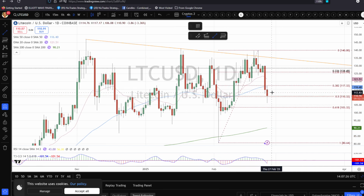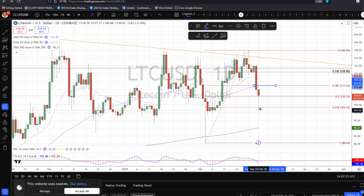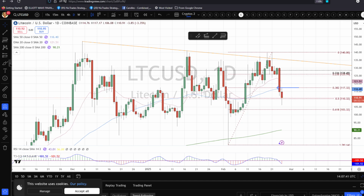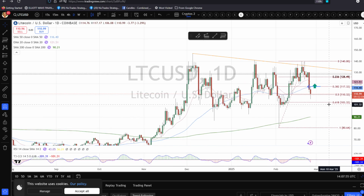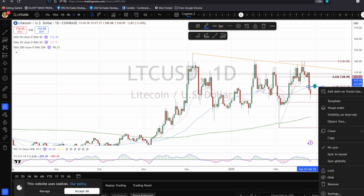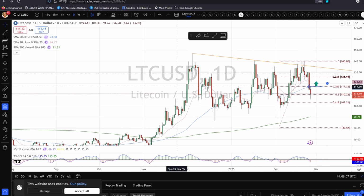So if we were to bounce from this 61.8 here on the daily, or back above 117 in Litecoin, and particularly back above this daily 50 moving average, that would be quite a bullish trigger for me. So I'm not saying buy it here because it's going to happen. I'm saying if we get above that, that's a pretty good shot that potentially we've done that and the next swing higher is underway. So 117.30 is the level I'm looking at. I might even put an alarm on here. If I put an alert on it, then I get an alert on my phone so I can not miss it. So that's what I'm looking for in Litecoin.